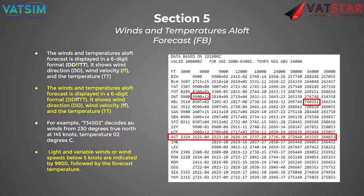So let's talk about winds and temperatures aloft forecast. Again, you can find these at aviationweather.gov. Go to forecasts and click winds and temperatures aloft, and that will bring you here. The winds and temperatures aloft forecast is displayed in a 6-digit format. It shows wind direction, velocity, and the temperature for certain altitudes.